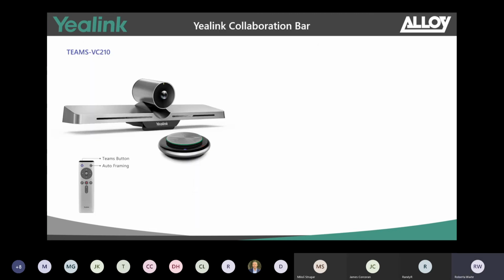Now, the latest to the range, and we've just received demo stock of these ones, is the VC210 Collaboration Bar. It's an Android-based device. It's got the speaker mic built into it. You've got the separate speaker mic as well, the CP900, and it comes with a remote. The camera is the same one as you saw previously, the UVC30, built into this Collab Bar. So we're going to have a closer look at this one. This is really exciting. We've got so much interest generating around this device.